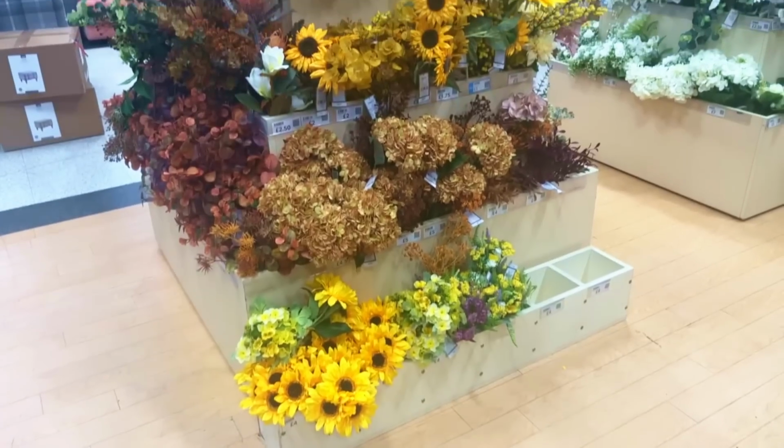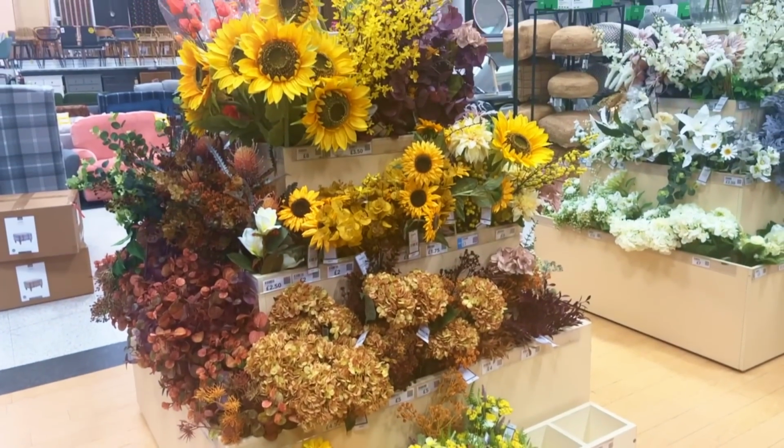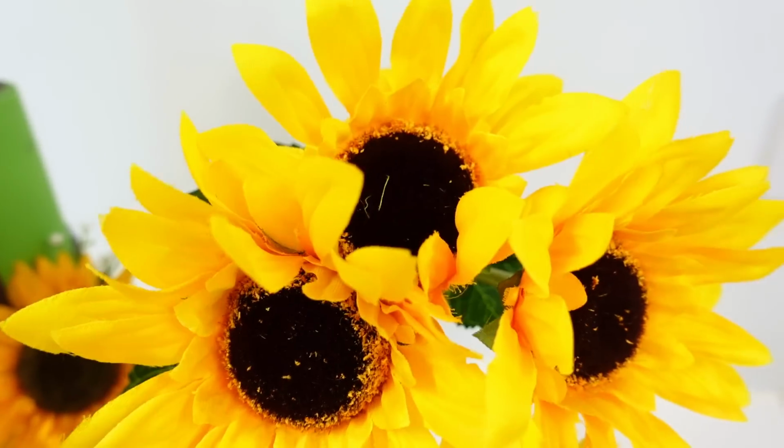They had a B&M on the same place. I tried there. I also tried Asda, because they were all on the same sort of retail park, and then we went to Dunelm, and I walked around the corner and was just faced with all these sunflowers. I was like, thank God. I actually picked up a couple. So I found this bunch.